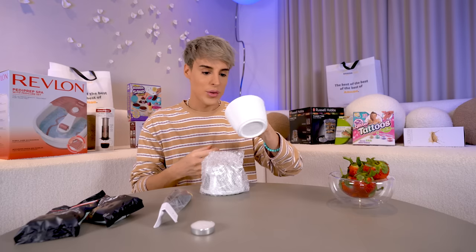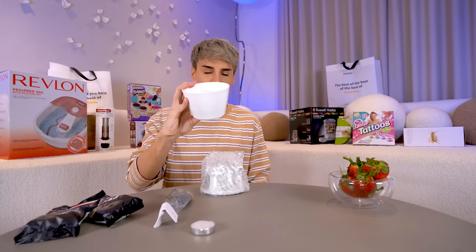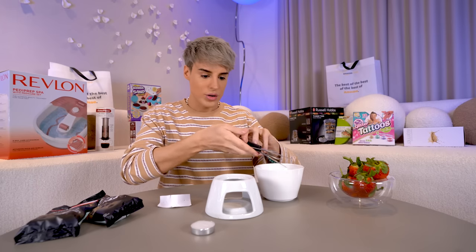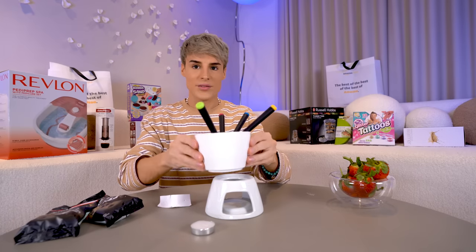I am surprised with the reviews because while I feel like this is a good idea, that's a big bowl to warm up chocolate. Like, how long is this gonna take? That is the only thing that makes me feel like this might not work. It's good that it comes with little forks. I guess you could rest them in here as well. I don't know if that's gonna work out. Oh, it does work out. So you can kind of set it like that.